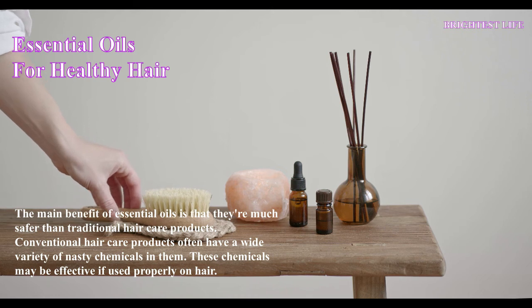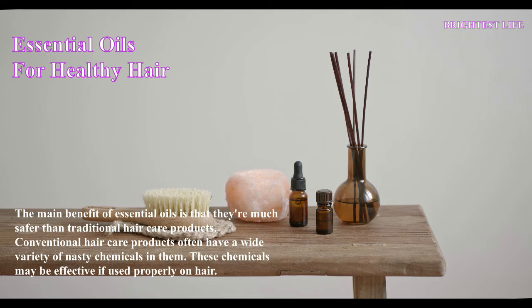Conventional hair care products often have a wide variety of nasty chemicals in them. These chemicals may be effective if used properly on hair.